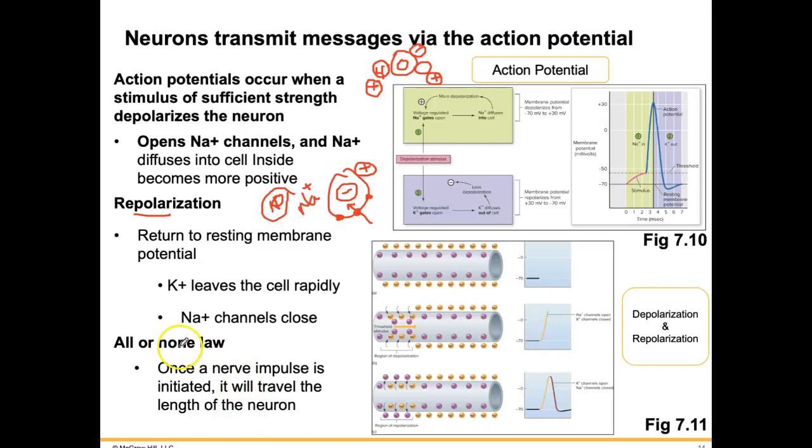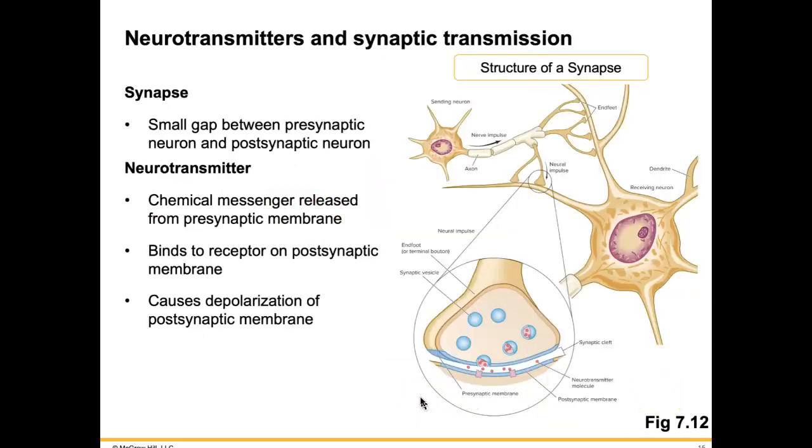Now, nerves are really interesting. They have this all or none law. It means once that impulse starts moving through and is initiated, it's going to travel through the entire length of the neuron until we reach the end of that neuron and can allow a synapse to take place. So here is my presynaptic neuron. That impulse moved through and we got to the axon terminals here and sent that information through a synapse. Remember that synapse, we're going to have a little space here known as the synaptic cleft. That is going to allow the information to travel through.